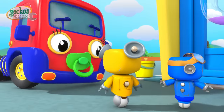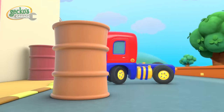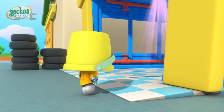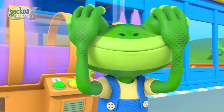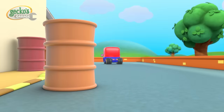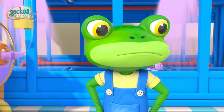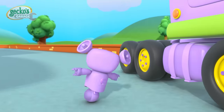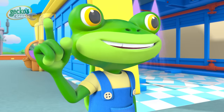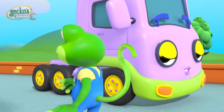One, two, three, four, five, six, seven, eight, nine, ten. Ready or not, here I come. Baby and the Mechanicals, Mummy Truck. Where could they be?